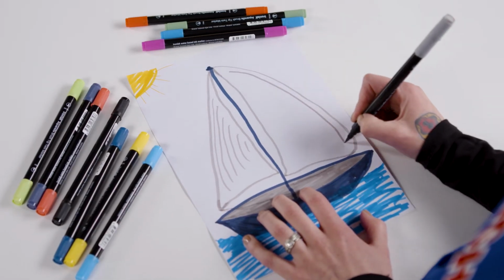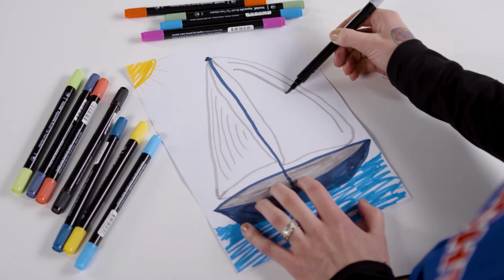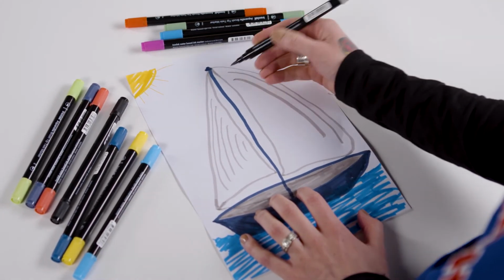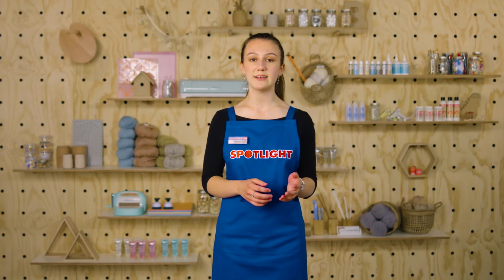Brush markers have flexible tips, so you can create flowing lines just like you would with a paintbrush. The more flexible the tip, the more you can control the thickness of the lines by changing how much pressure you apply. Brush markers that contain more pigment and less solvent are brighter, longer lasting and more resistant to fading.